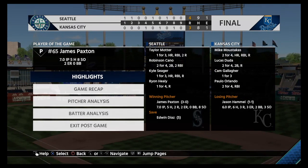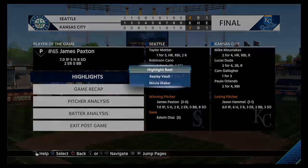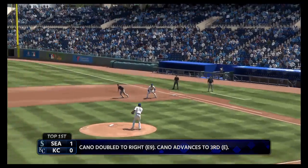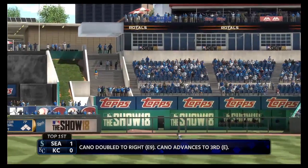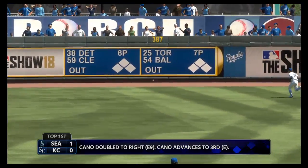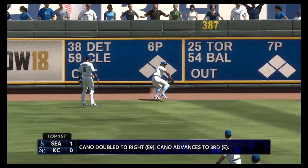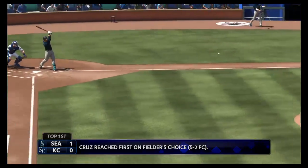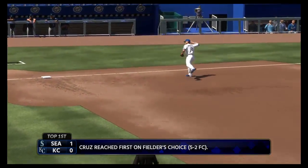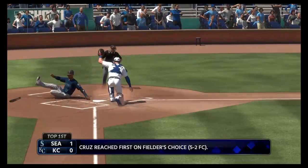Our final line for this afternoon. First, for the victorious Seattle Mariners. Four runs on nine hits. One error. They left six men on base. Kansas City, three runs on eight hits with one error. They left five men on base. The winning pitcher is James Paxton. His record is now 3-0. The loss goes to Jason Hammond. He falls to 1-1.